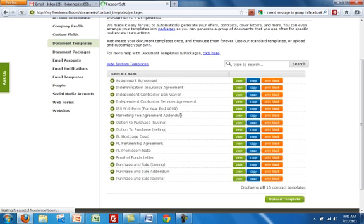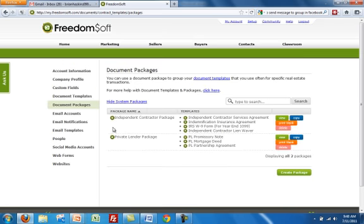Now, you also have document packages. At any point in time, you can upload document packages or document templates. Right here, the document packages, these are going to be like, let's say you're hiring somebody like an independent contractor to do work on some of your properties, or maybe a virtual assistant. Here's an independent contractor package which you can print out, which has the independent contractor lien waiver, IRS 1099, I'm sorry, W-9. You've got insurance agreement, an independent contractor service agreement.